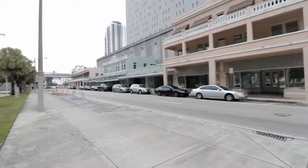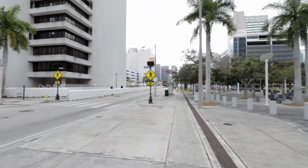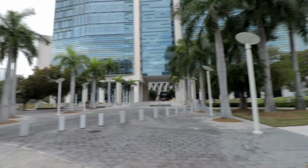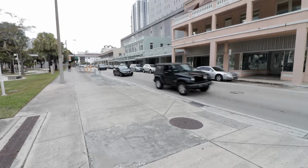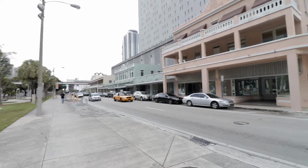So as I predicted, I did have to shut off, but you can see what this area looks like from here. You can walk all this area here. Again, these are mostly courthouses. There are a few buildings that are empty here, but as far as I know, they're being occupied by the court system.